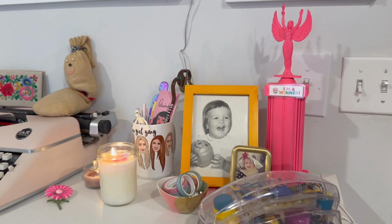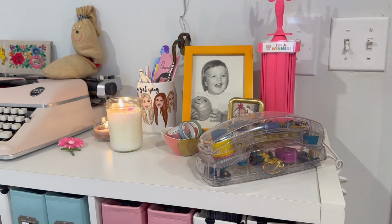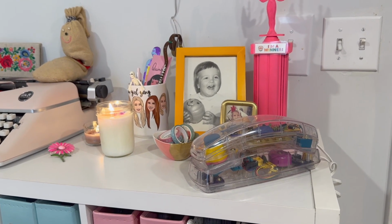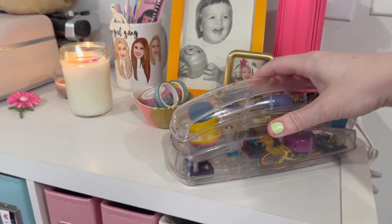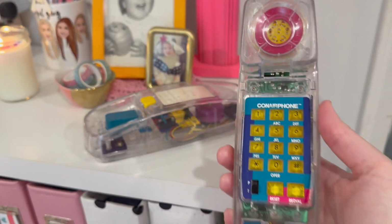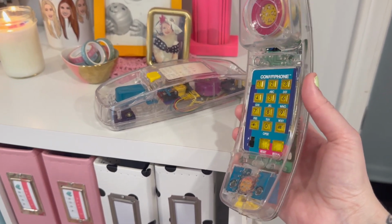I have my prized trophy from camp, BFF. And then I do have one of my favorite thrift finds, which is an old school see-through phone. Let me show you in detail this baby because it is too cute. I mean, is this not just an amazing find? So special.